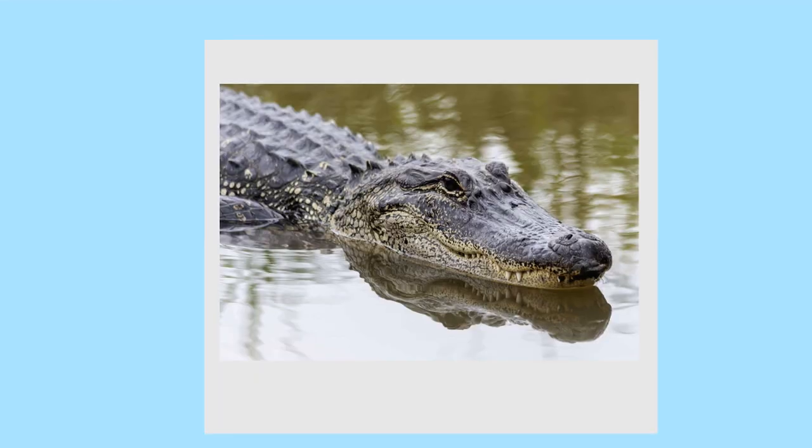Well, this strange looking creature has got a lot of physical features that help it survive. First off is its extremely tough skin. You might notice the bumps on his back. Alligators need tough skin because of the place they live. They have to be able to push through the thick vegetation in the Everglades.